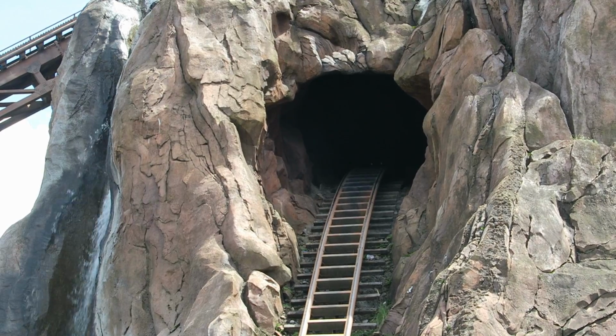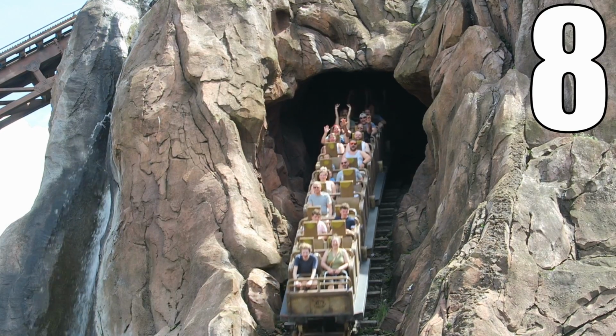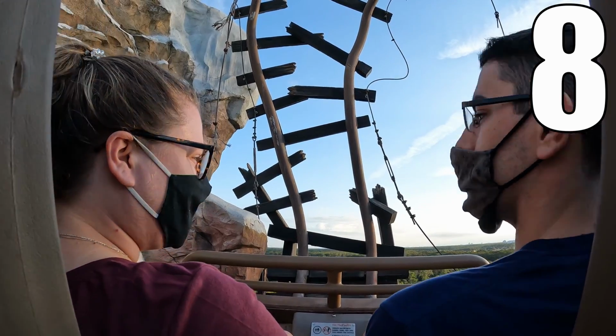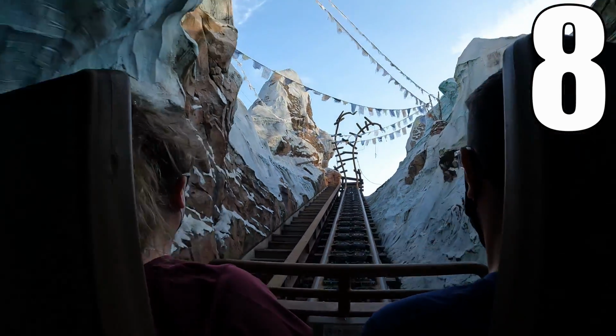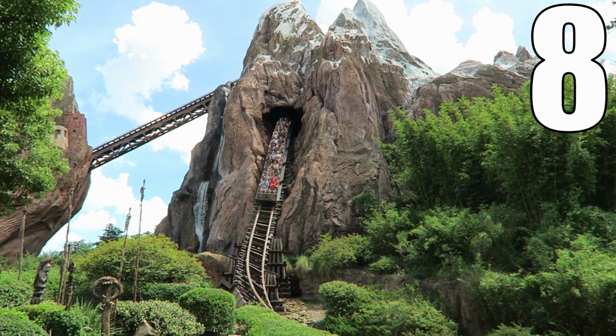So what would I rate Expedition Everest? I would give this coaster an 8 out of 10. This is a great experience. You have wonderful theming during and around the attraction that tells a story. Then the coaster section isn't too shabby either. You have 2 strong helixes, most notably that indoor one taken in reverse. And the ride's largest drop is pretty fun too.